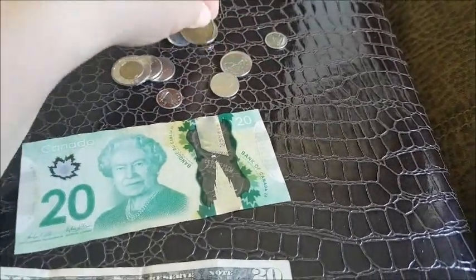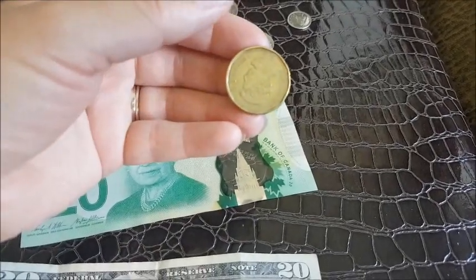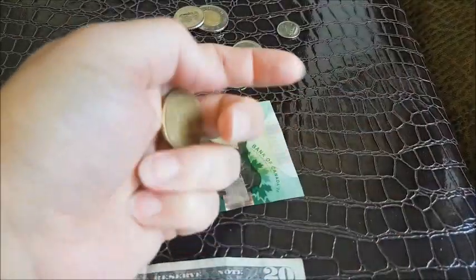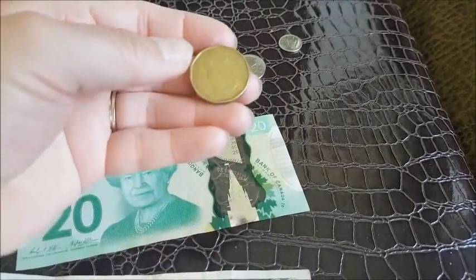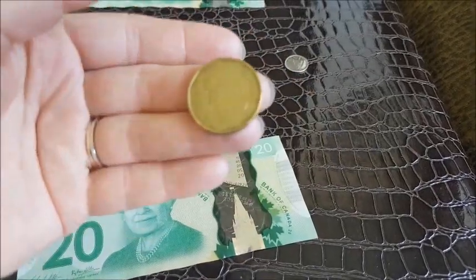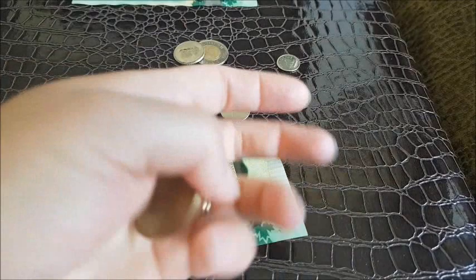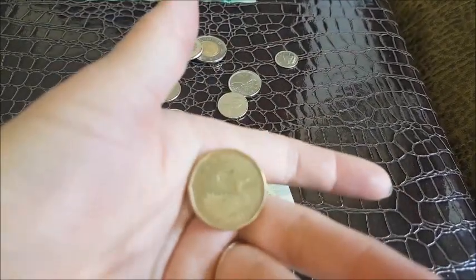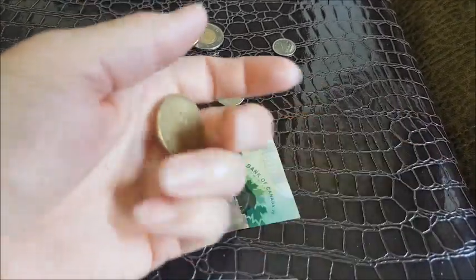But we do have a dollar coin, and we call it the loonie because there's a loon on it. This one's kind of dirty, but this is what I had in my wallet. So the queen will be on the back, and there's a loon on the front, which is cool. The Canadian loon. So instead of calling this the $1 coin, we call it the loonie.